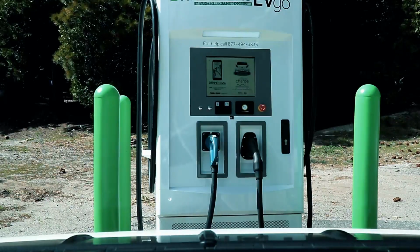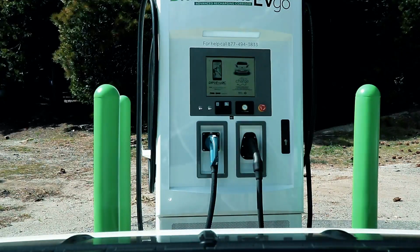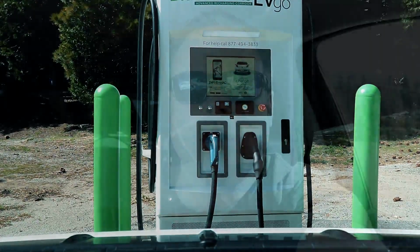Definitely can get some food or whatever you need to restock up on, a bite to eat, that kind of thing. But I got 60% left on my battery, so I have plenty from here to get to where my destination is. All right, we're here at Strawberry off Highway 50. This is near the Twin Bridges that I told you about. This is the EVgo charger.